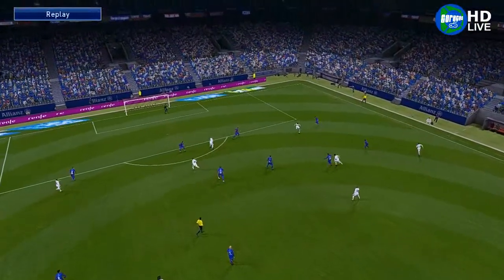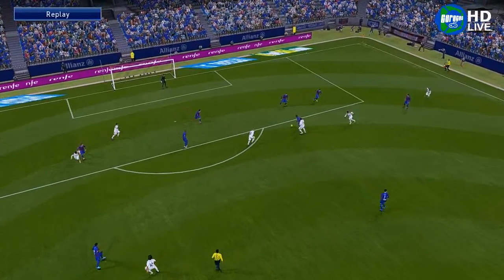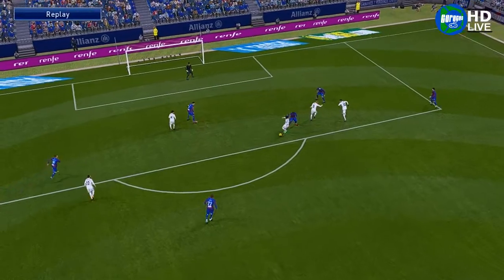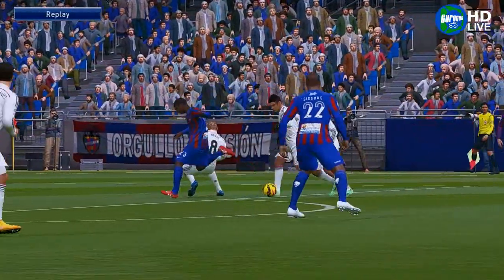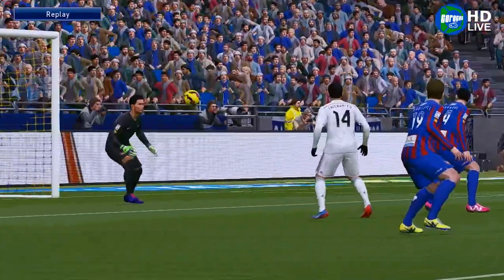He got the ball back, he passed it to Rodriguez. They've almost lost the ball back there. I think Cruz got it back. And Bale decided to take things in his own hands, try a shot. And he managed to score.